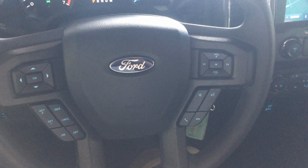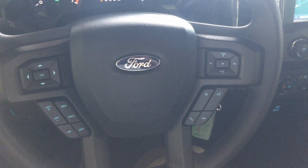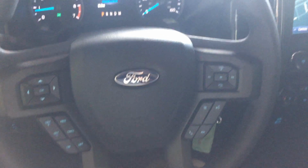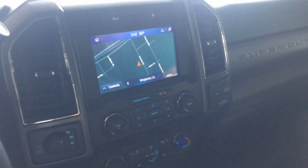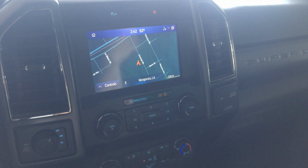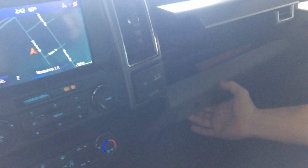Alright, so like I said, it's an XLT. It's got all the little controls on the steering wheel for the stereo and everything, cruise control, tilt steering of course. And we have the navigation we ordered. It's just nice to have that big screen with the reverse camera and everything. It's a separate camera because we don't have a bed on it. You know, we have to mount it on our flatbed. And it's got dual glove boxes, which is kind of neat.